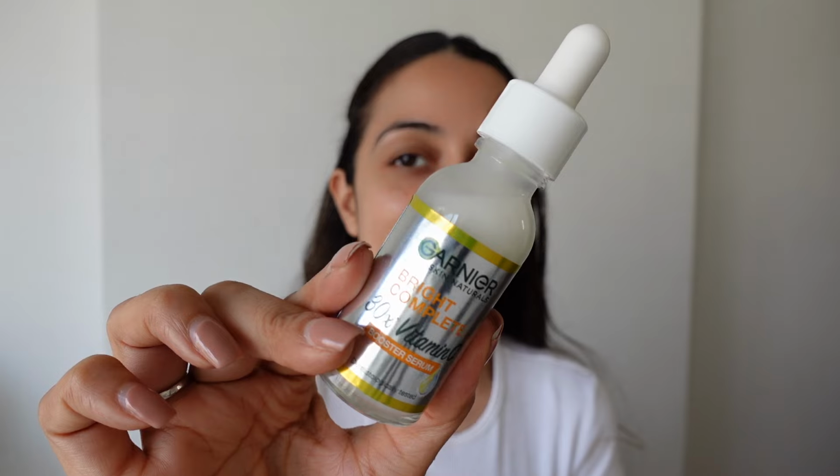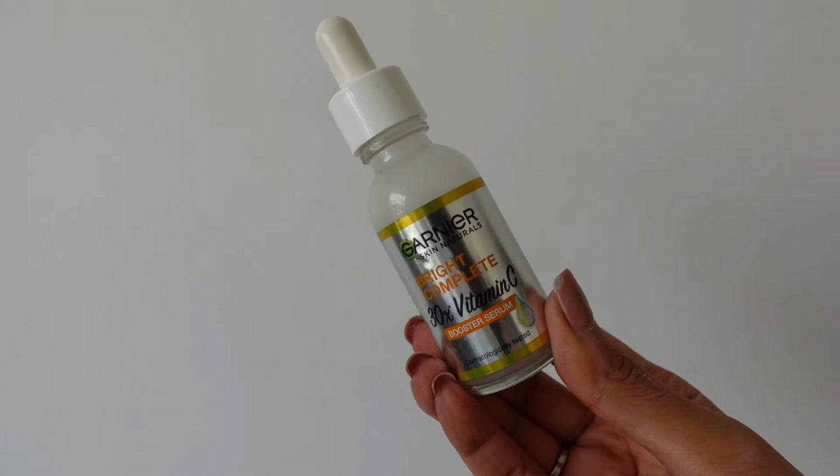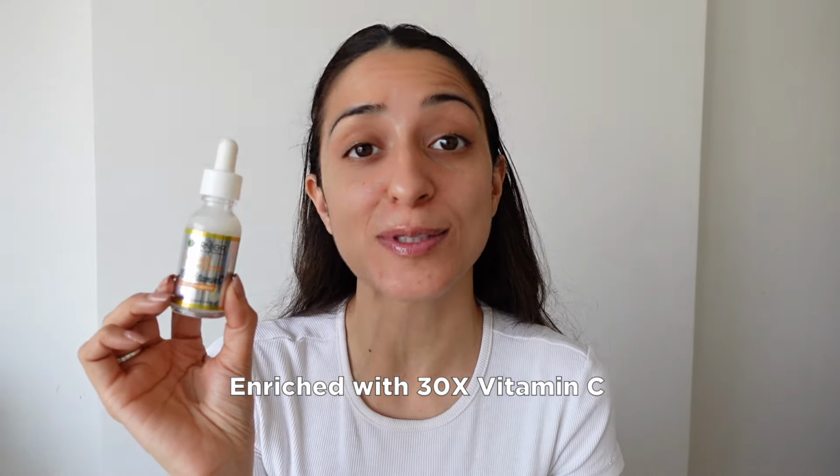So let me show you. This is how the serum bottle is. This is by Garnier. It's called the Bright Complete 30X Vitamin C Serum. So guys, this Garnier Vitamin C serum is enriched with 30 times the amount of vitamin C and lemon extracts, which helps to fade away the dark spots and dullness on your skin.